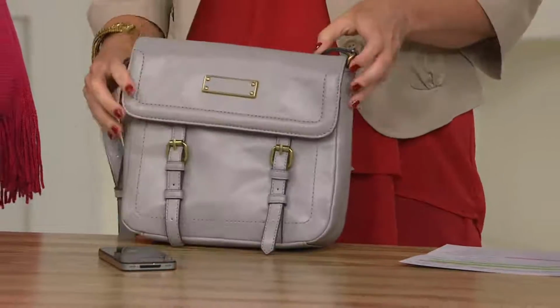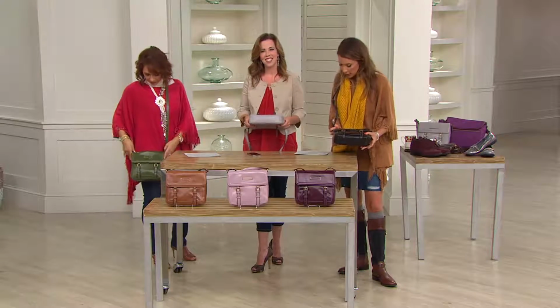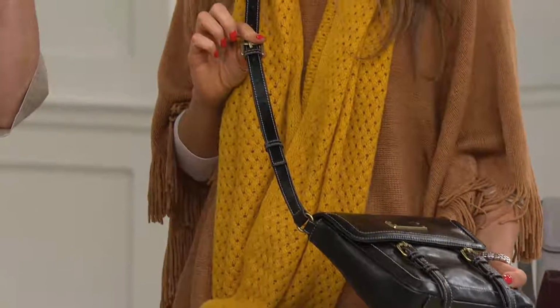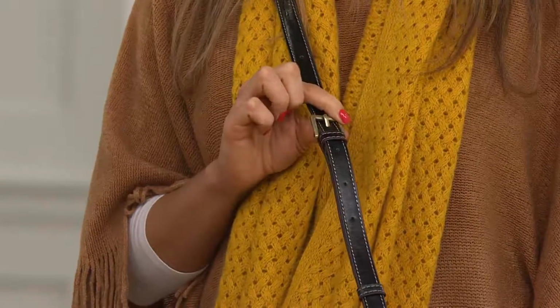You know, and this is a nice time to mention the size of this. It's 9 inches wide, 8.5 inches high, 2 1/4 inch depth, which you see right here. But then you've got a little bit of adjustability on the strap to 22 to 24 inches, and it buckles right here just like a belt, which you can see this beautiful kind of antique gold hardware.